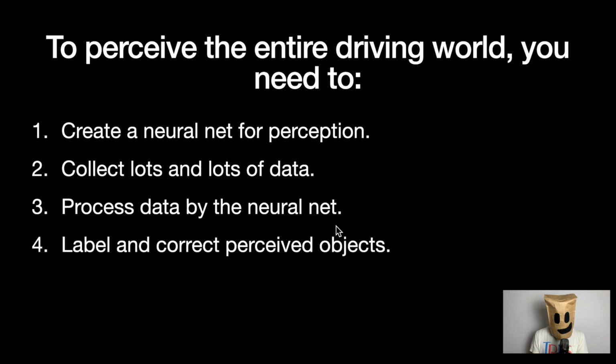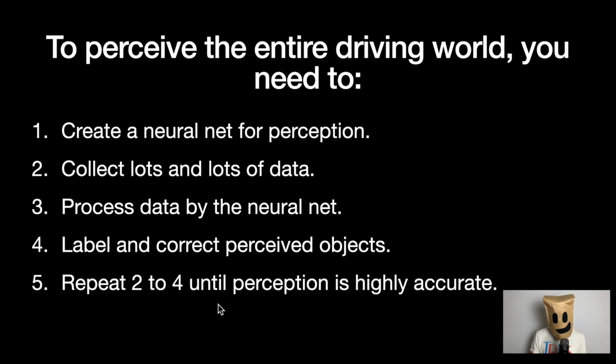Process all the data by the neural net, and then label and correct perceived objects. So all the different objects, you have to label and correct what's right and what's wrong from the network. And then repeat steps 2 to 4. Just keep repeating these over and over again until the perception is highly accurate for everything you need to perceive. That's all you've got to do. I say all you've got to do, but it's a very difficult problem, but that really is all you have to do. And then you could create a car that could perceive the whole world.